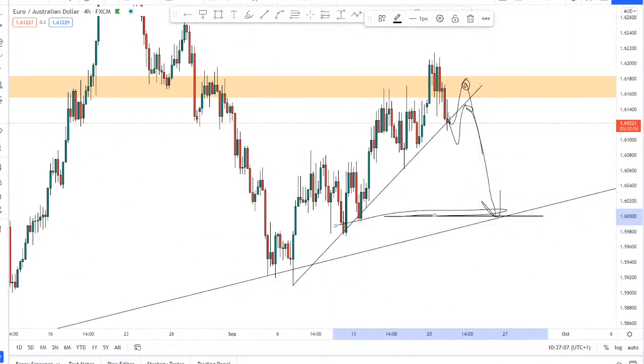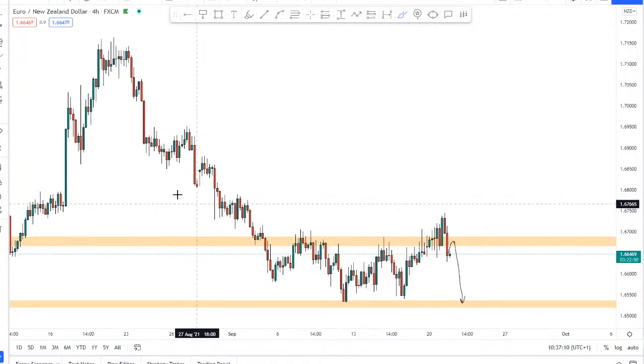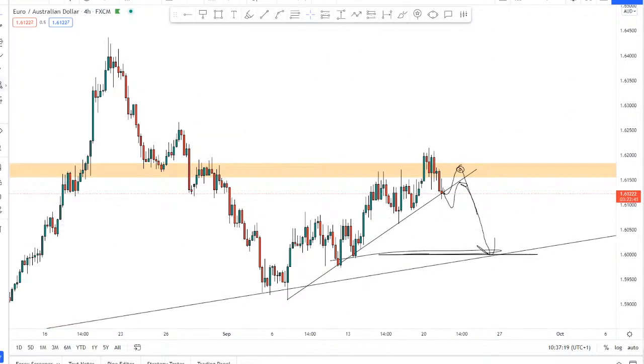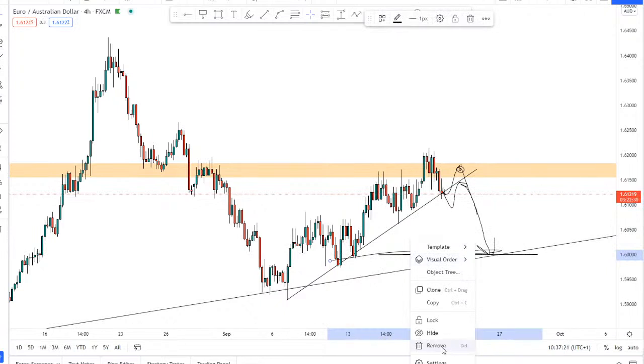Euro NZD is also looking quite bearish as well. So if Euro NZD does sell off to the downside, there is a good chance Euro AUD will probably fall off to the downside as well. So yeah, I'll agree with that one.